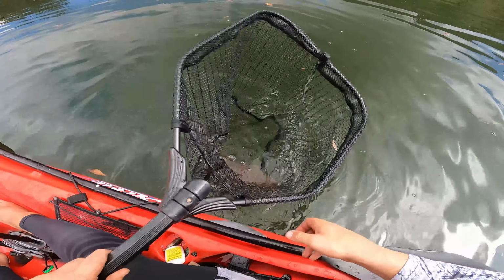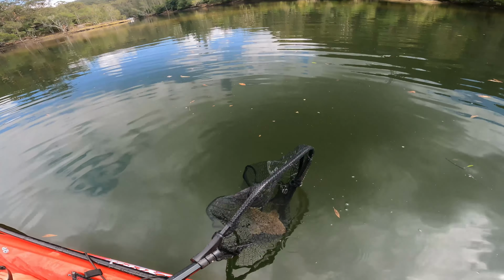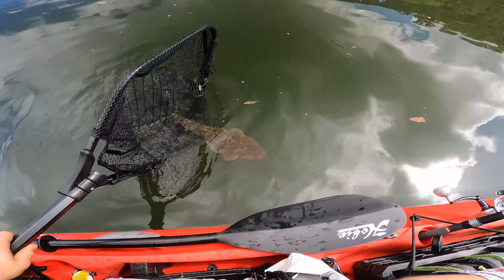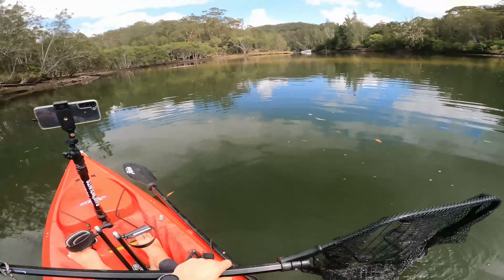This big new net is brilliant. Keeps the fish fresh for sure. Happy days.